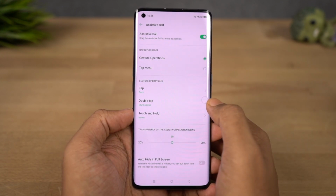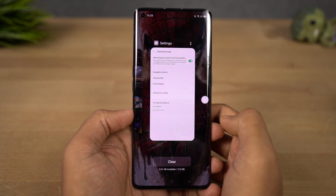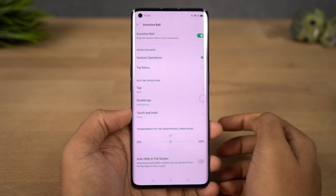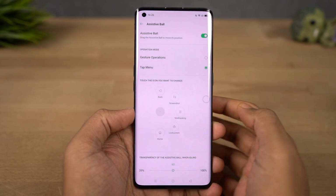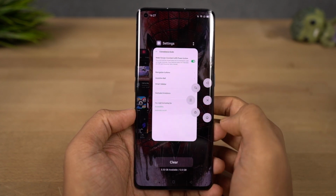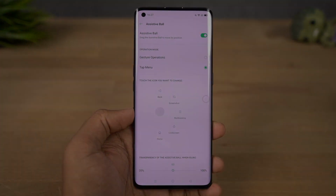Now first you need to select the operation mode. You have gestures and tap mode. I'll go with gestures. Now you can tap once to go back, double tap for multitasking, and touch and hold to go home. If you select tap, once you click it, you just get additional options, just like the iPhones and iPads. Now this is another way to interact with your phone and gives you a much more immersive experience.